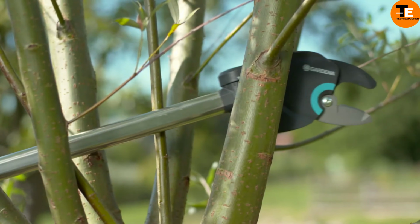EGO Power Plus 650 CFM. Meet the EGO Power Plus 650 CFM, the world's most powerful cordless blower. This powerhouse can clear not only leaves, but also dirt, snow, and even stones. With the ability to accelerate air to 180 miles per hour, it delivers hurricane-like power. A single battery charge provides 90 minutes of operation, and the brushless motor ensures low vibration levels.